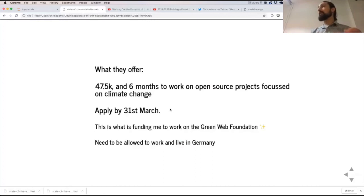I went through this myself, they were really supportive. It's a really cool thing, one of the most useful things you can do. You get paid decent money to work on the defining challenge of your lifetime, if you're in Germany. This is great. I can't stress how cool this is, and why every single person I know, please look at this stuff or tell someone who could do it.